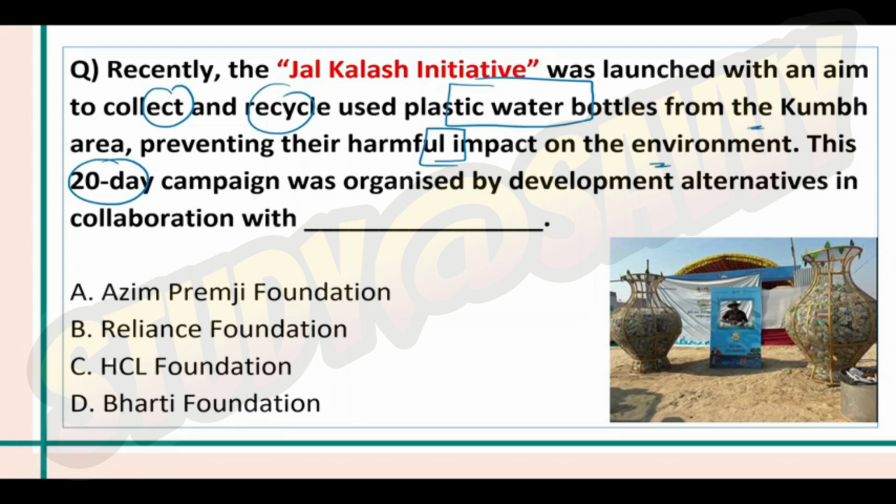Now this campaign is organized in collaboration with HCL Foundation. Now this HCL Foundation was established in the year 2011 and it is a corporate social responsibility arm of HCL Tech.